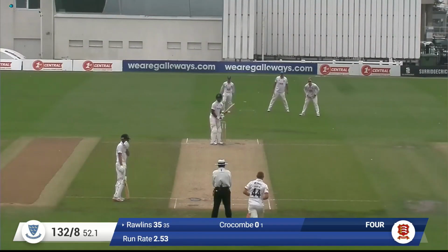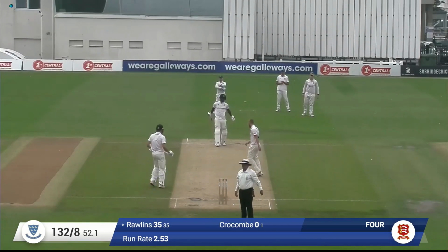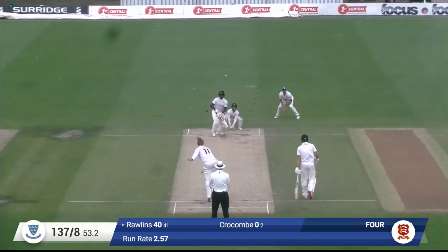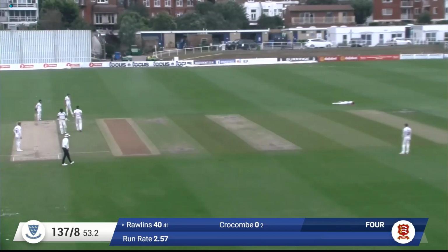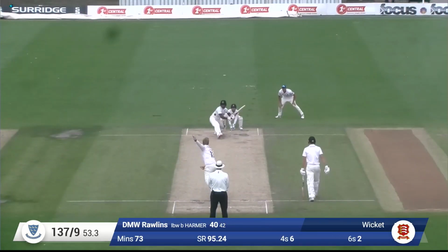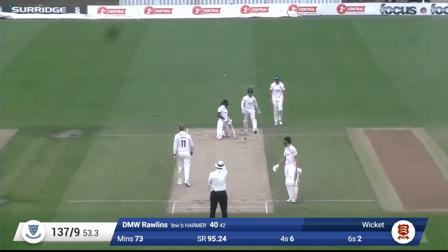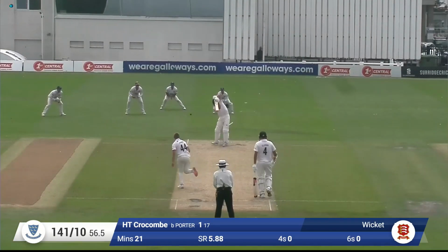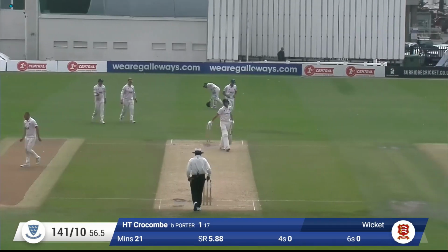In comes Porter around the wicket, bowling to the left-handed Rawlings, in and bowls, and Rawlings drills this straight down the ground. That's 4 runs. Now that is a super shot by Rawlings. Over the wicket, he's reverse swept him for 4 on the longest side of the boundary. Over the wicket, Harmer, he swept it, he's given him out. Porter on his way in, bowls, and he's cleaned him out, he's been bowled, and that is the end of the innings.